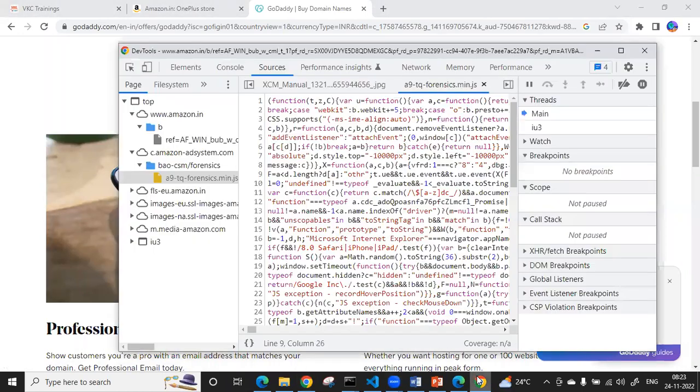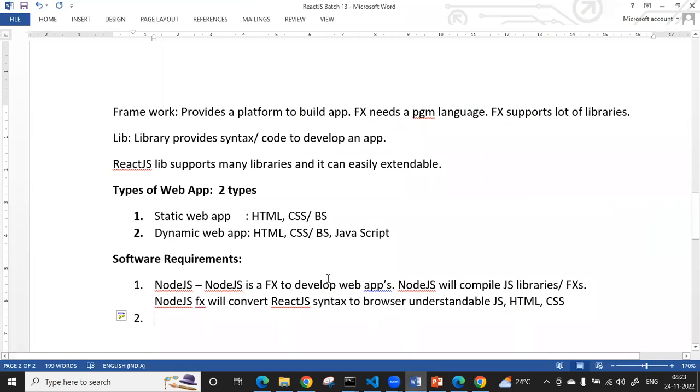So server deployments, anybody who needs them, I can explain and help you with that. But I will explain that in the upcoming sessions. Next, after Node.js, do you have to learn the entire Node.js? Not required. It's a framework, that's it.